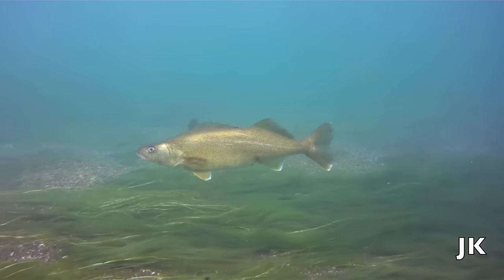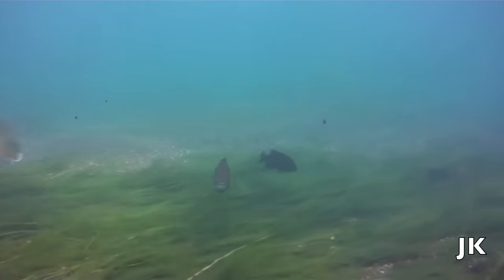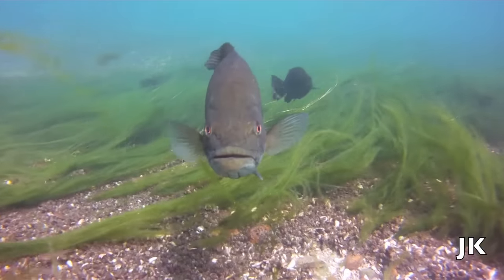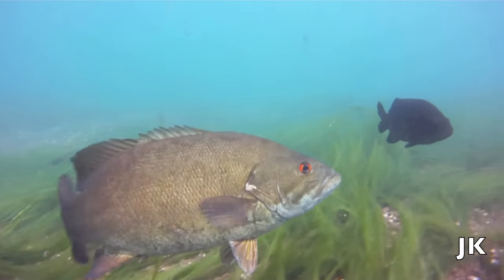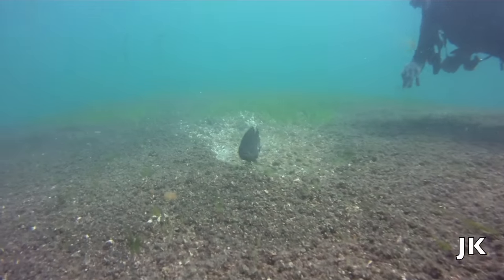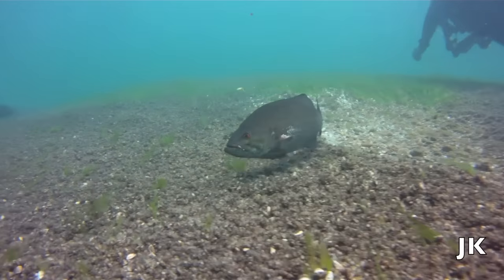And let's talk about the bass. Here's a couple bass photobombing my walleye shot. Used to have this all the time. They were actually quite pesky, the amount of bass we'd see. There's been a big fall off in their populations, as far as I can tell.